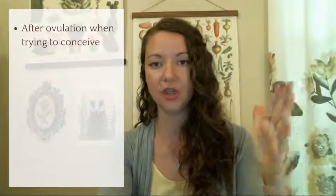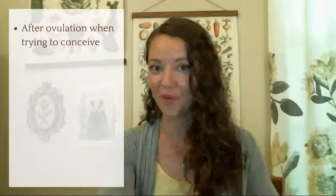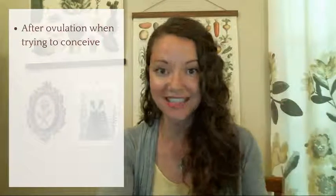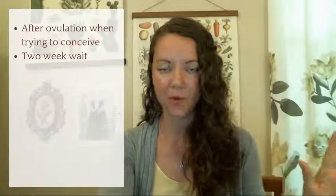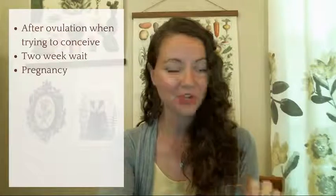So once you know you've ovulated and there's been insemination, you don't want to steam. Just in case it was successful, we don't want to disturb anything that's happening in there. So pretty much during the 2-week wait, if you are trying to conceive, steaming is not a great idea. And during pregnancy, you don't want to steam.